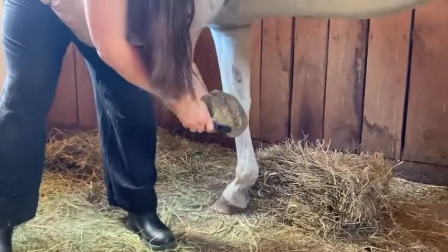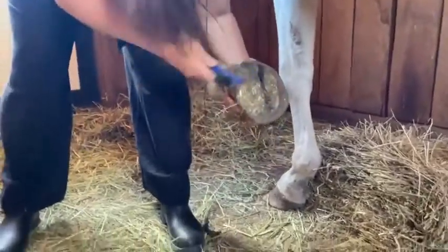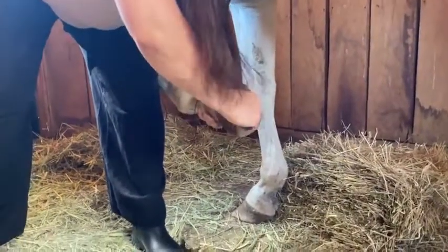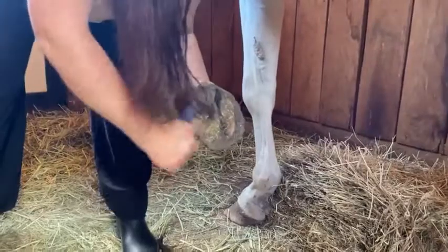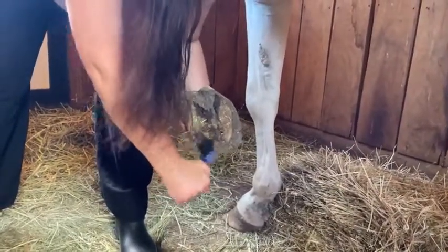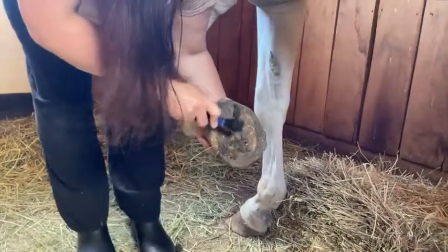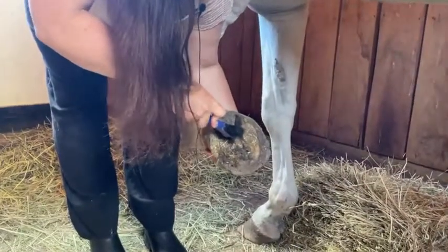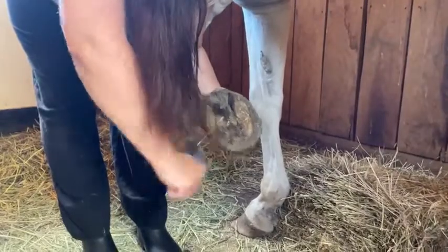Now, as you can see, he's got little pebbles in here. Now I know where the frog is. If you're a beginner, you want to learn how to do this first. Start on the sides. Now this is not hurting him at all, as you can see, otherwise he would be reacting. He's standing so still. I'm going to work to get this yucky stuff out of the, come here, Bubby. He's got a rock stuck right there.